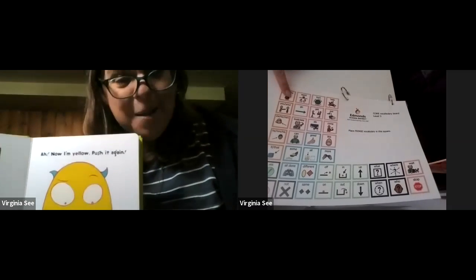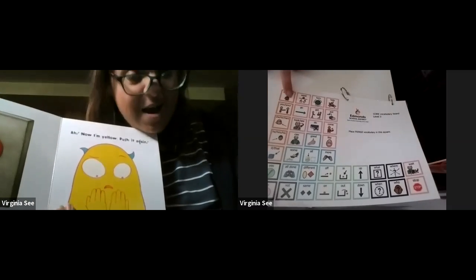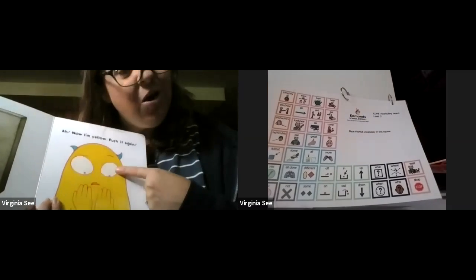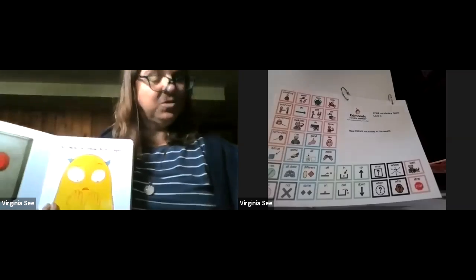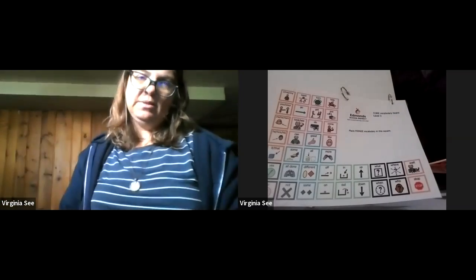Now I'm yellow. So I pointed at I'm, and then back at the book, yellow. So they're seeing those words and how they fit into what I'm saying. I hope this makes sense. I know it seems new.